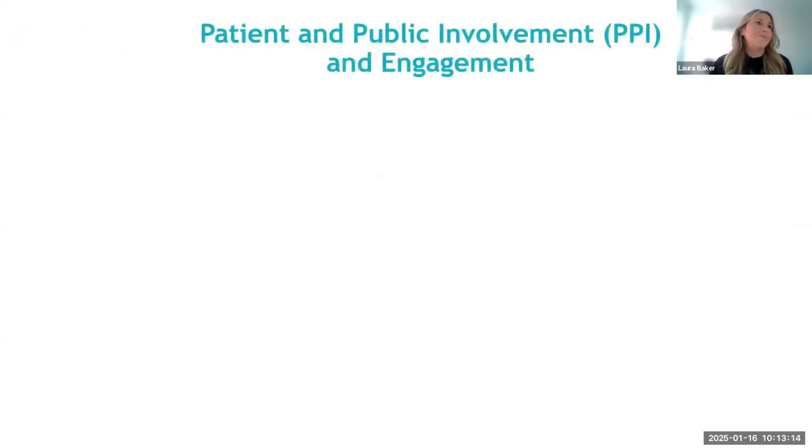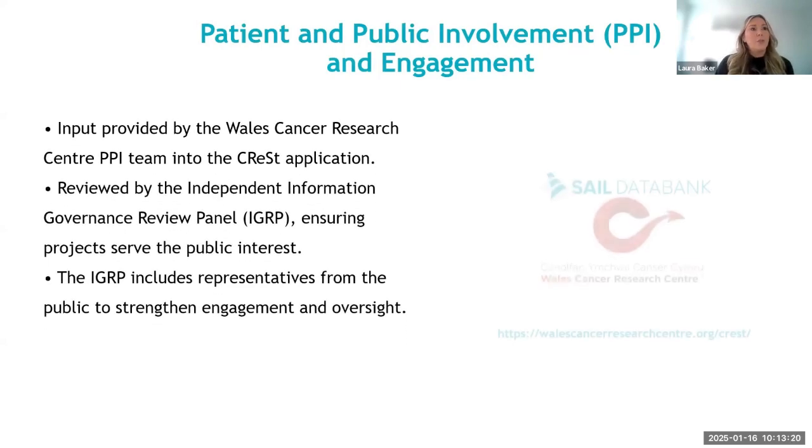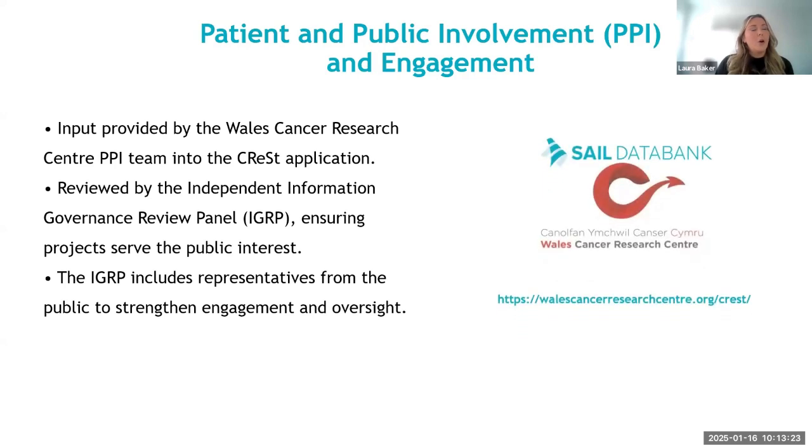Importantly, patient and public involvement has been embedded throughout the whole journey of this project, from the input provided into the initial QUEST strategy all the way through to the IGRP application for the project. And we really look to continue embedding PPI across any further research that results from this initial study.